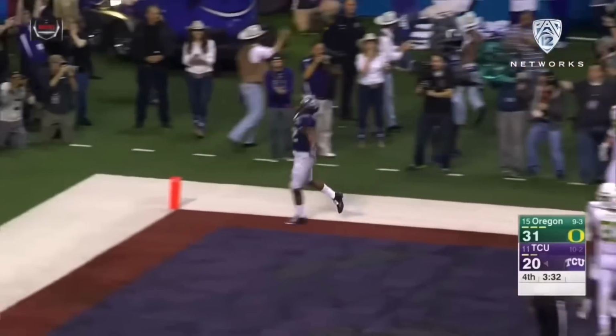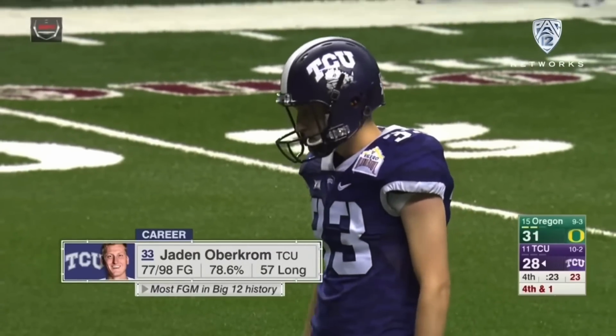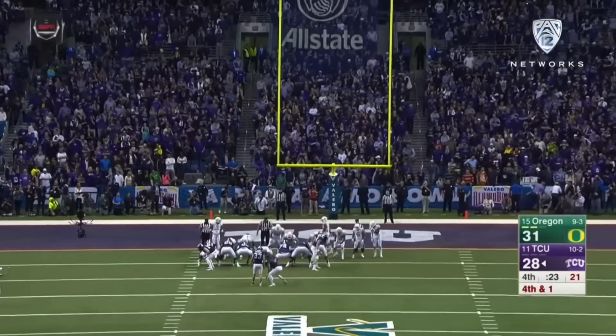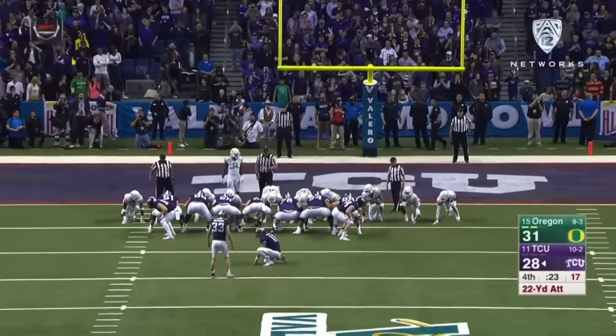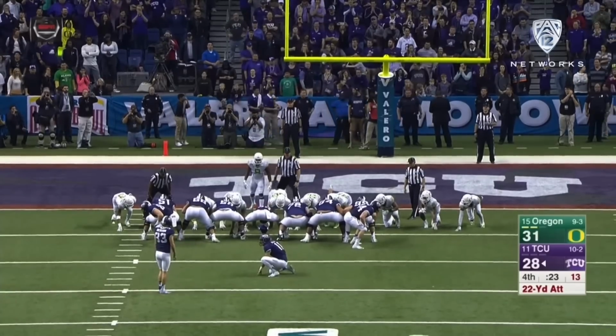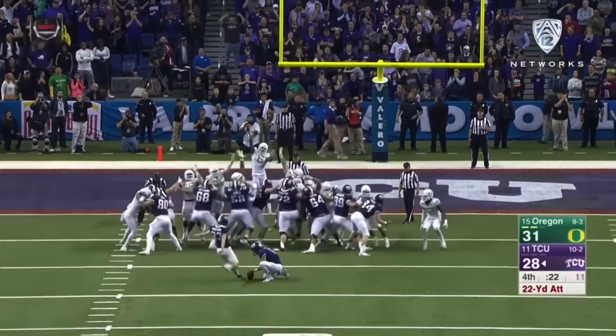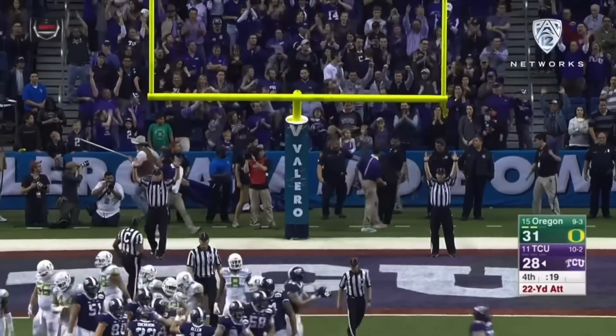And touchdown. Now Oberchrome's got to knock it through on what is close to an extra point to tie the game. Could fake it and make it really exciting. It would be exciting. He's right in the middle. He'll see him kick a field goal. Kick is good. And they've come all the way back.